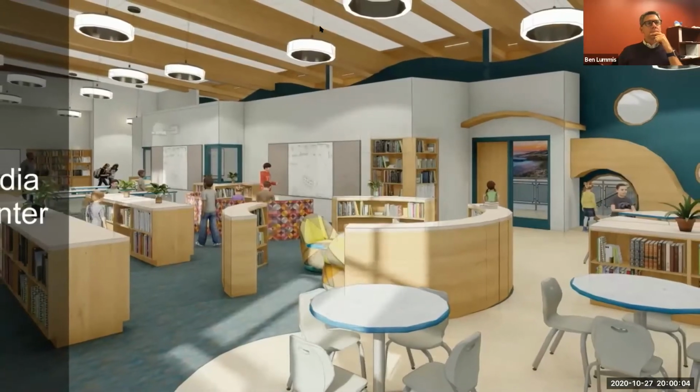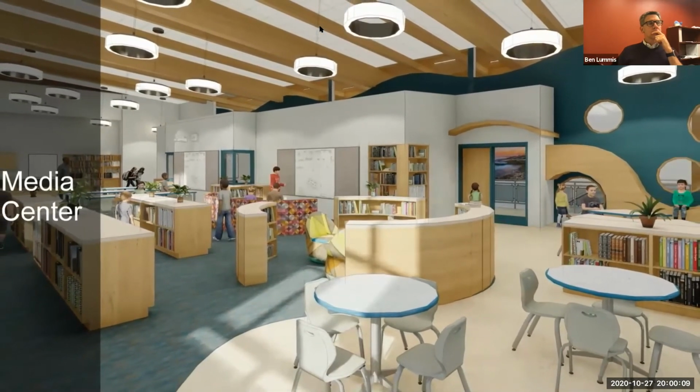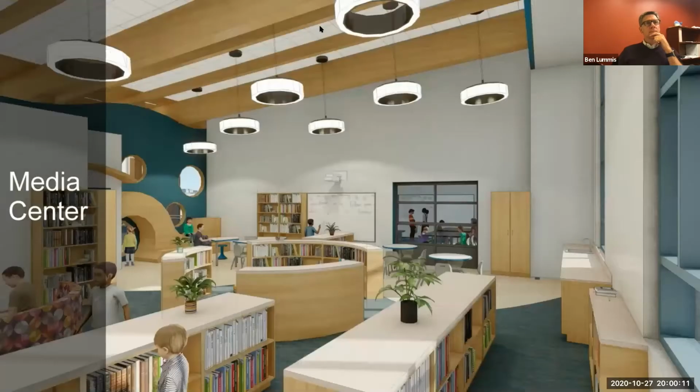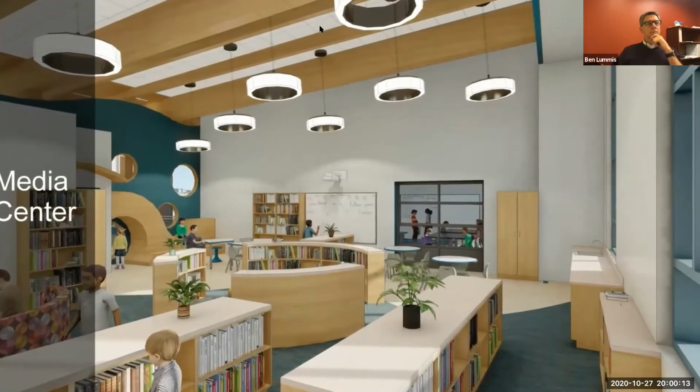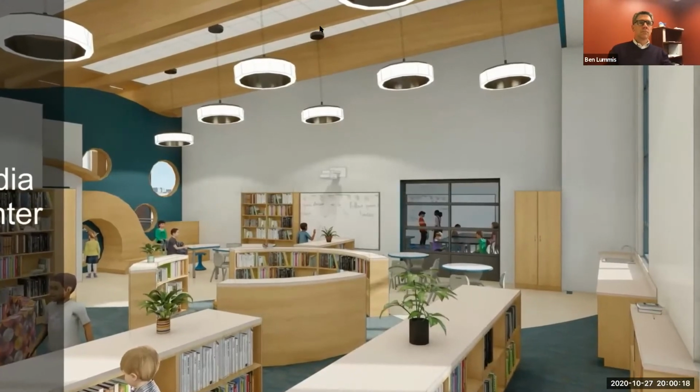The Media Center is going to be the hub of activity as students find themselves in a large, comfortable area with flexible, comfortable seating, opportunities for STEM activities, and a direct connection from the Media Center to the art room.